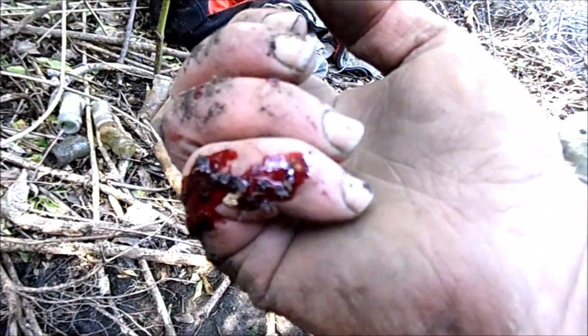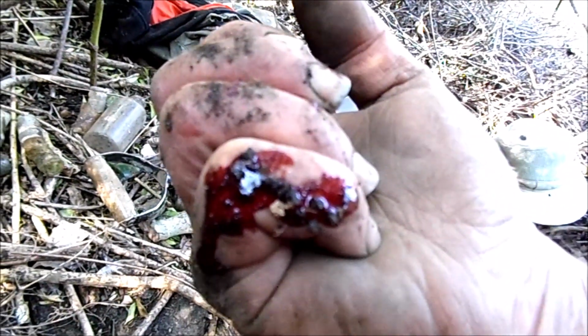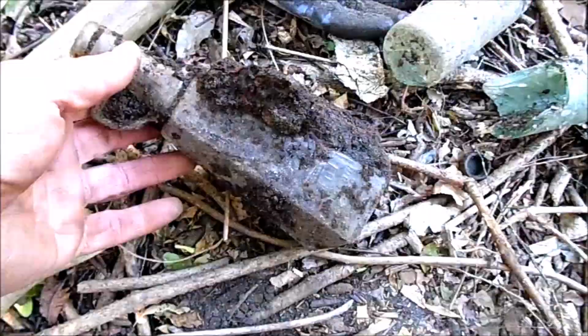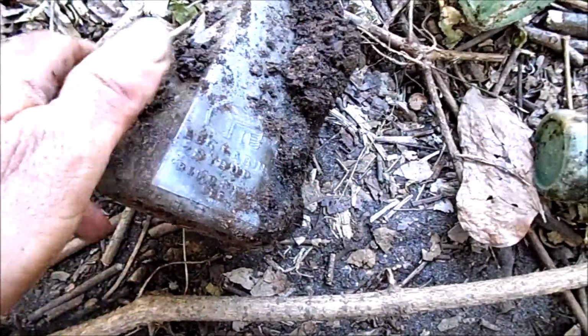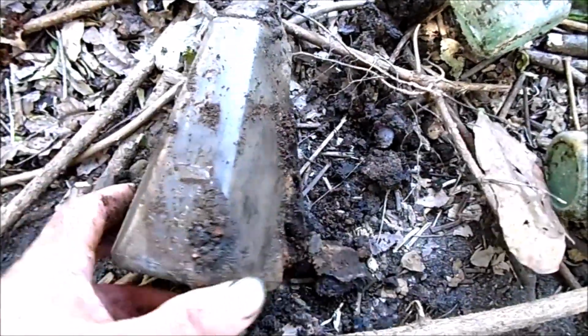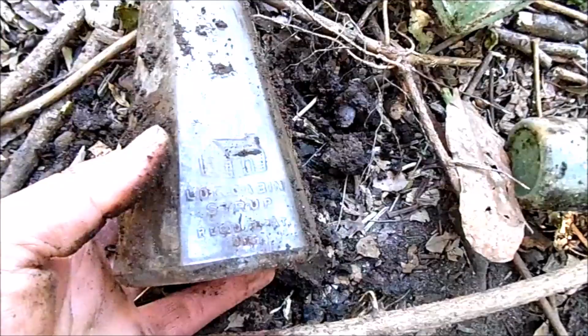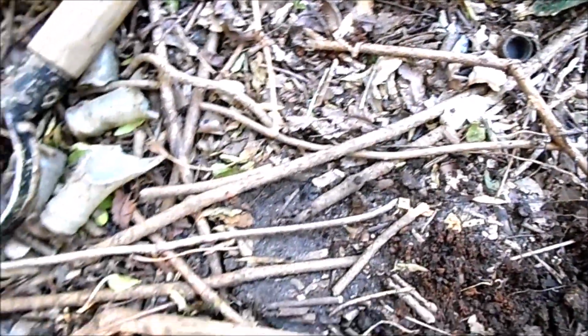I didn't even know I cut myself. That's not too good. I better go back to the van and get a band-aid for that. Okay, I found something else amongst the Pepsi bottles. Something that's obviously late 30s or early 40s. I've already found about 9 or 10 of these in previous digs.